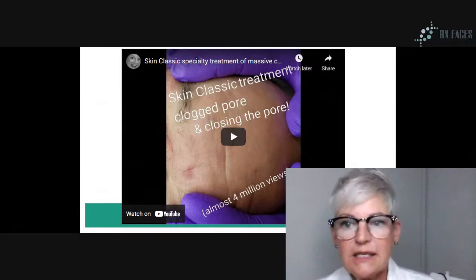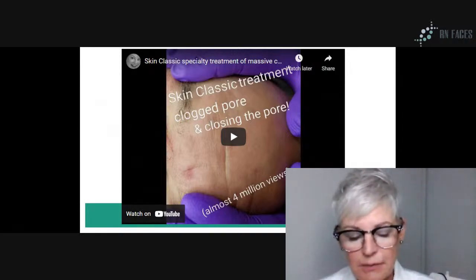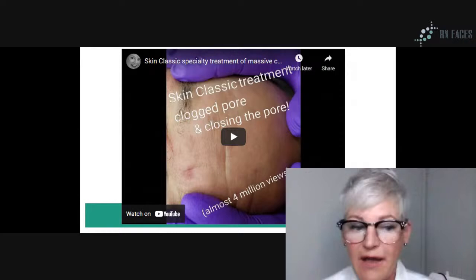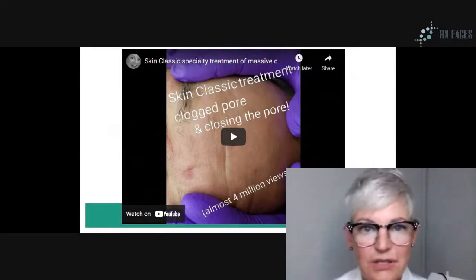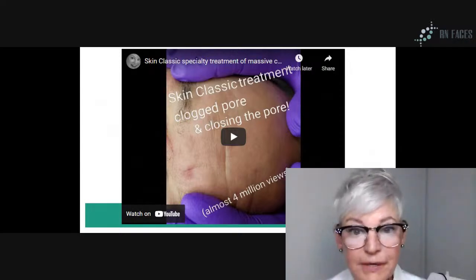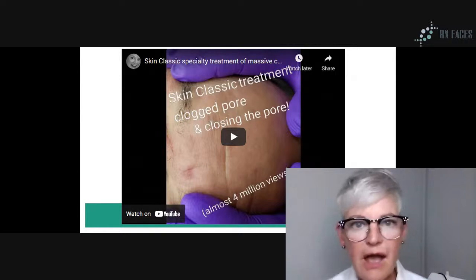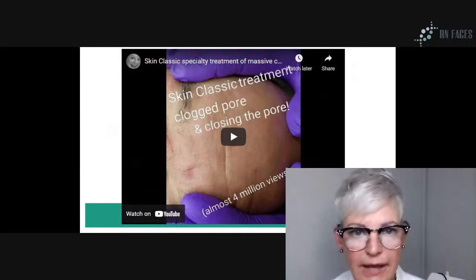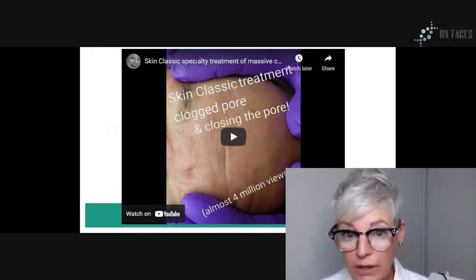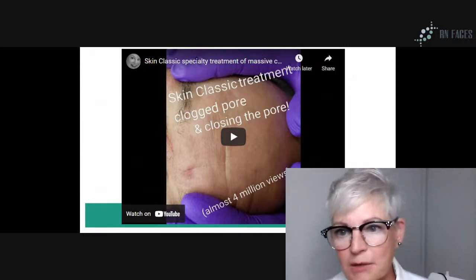If something is super wide, almost like a chicken pox scar, I think somebody had something like that, it will not seal. There's too much around it. One of our awesome Skin Classic providers and trainers, Kimber Jungworth, actually closed somebody's little piercing the same way. So it's not something that works all the time, but sometimes it might be worth a try. If the client wants to try it, just don't oversell it because it may not work and you may disappoint your client.